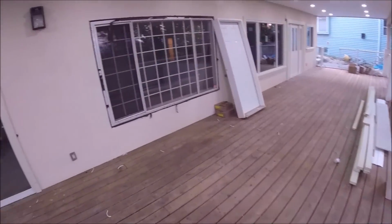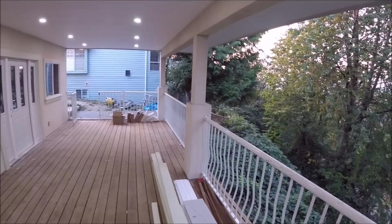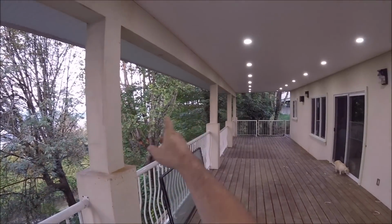So now I have to spend more money for plywood, which is, you know, I'll tell you, there's so many things on renovation that is ridiculous. And this will be blue too. All this will be blue.